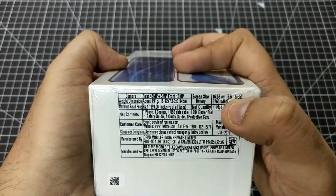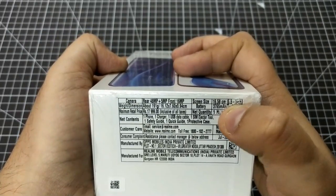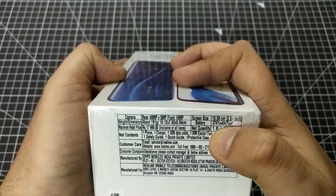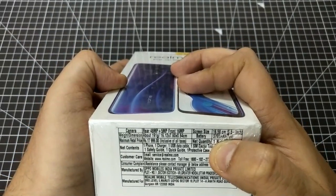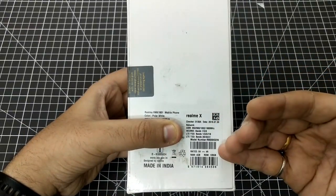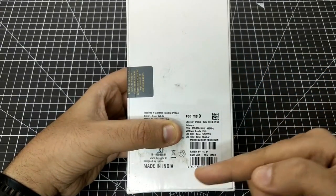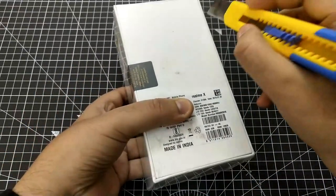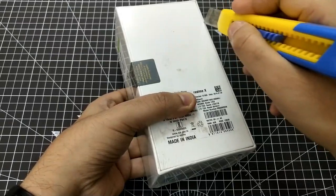Now the screen is pretty big, it's 6.5 inches, so it's going to be a big phone. Battery is 3765 mAh. I think 4000 would have been better considering the screen size, but then it's AMOLED. Now this is the polar white version. The RAM is 4GB and ROM is 128GB, and this is made in India, which is excellent. Now let's quickly open it up and have a look at the phone.